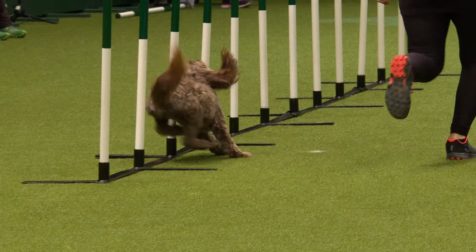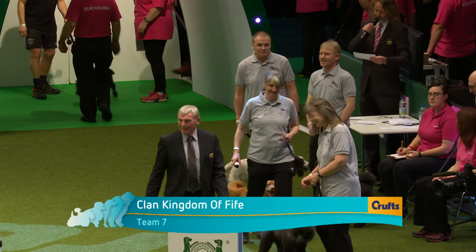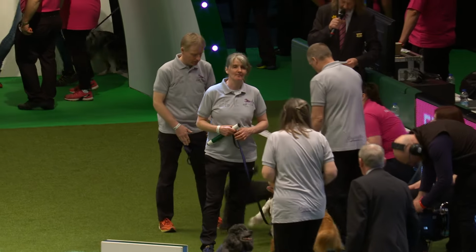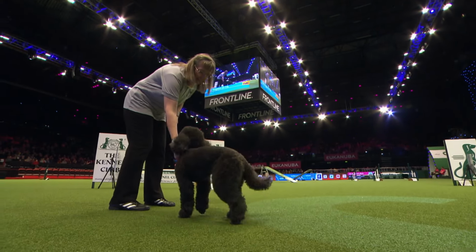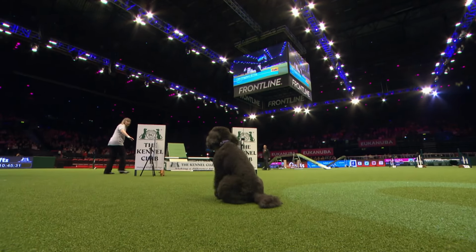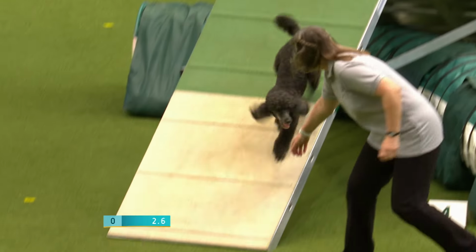So our next team, oh my word, they're from Scotland by any chance? Here, big support from Scotland as always. Clan Kingdom of Fife from Kelty in Fife. Penny Sterling is first to go with 7-year-old miniature poodle Millie. Occasionally chooses her own route, sometimes is sure she knows best. Penny hoping this is not going to be the case today.